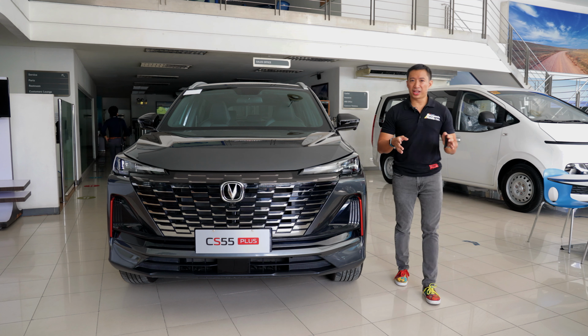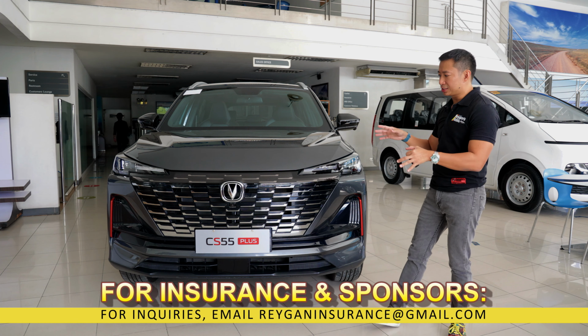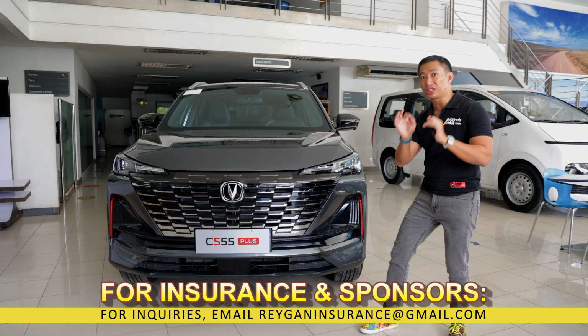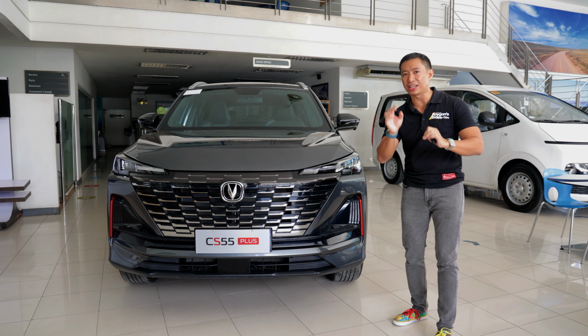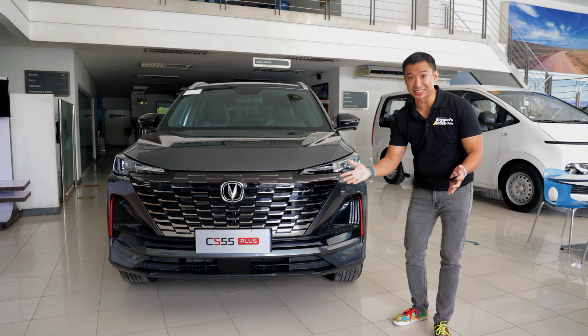Alright, the mid-spec Hype trim. Now dude, in my opinion, I find that this mid-spec Hype is the best variant of the local CS55 Plus lineup because you get practically all of the features of the top-spec Luxe trim except for some tiny itty-bitty things that they removed, which honestly you wouldn't even miss because they're not really essential.